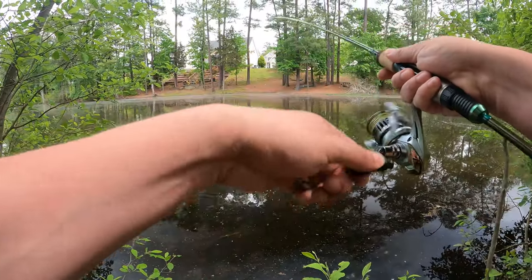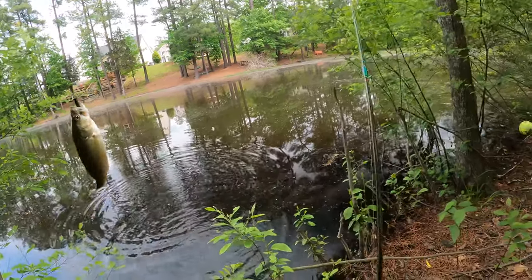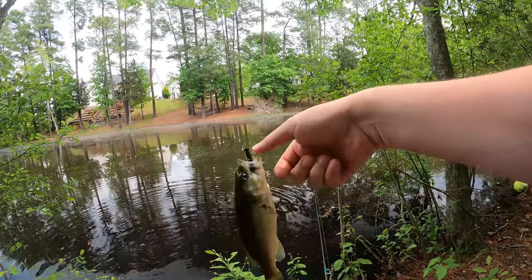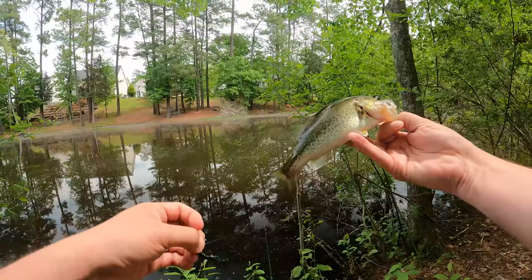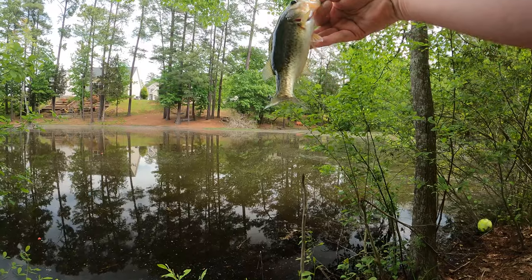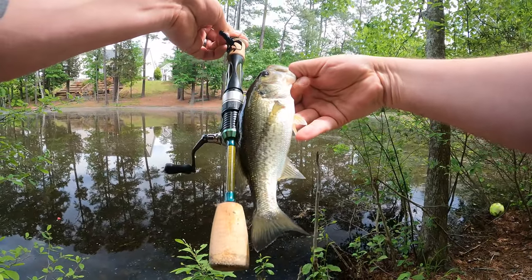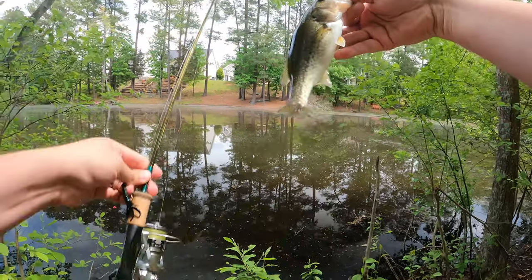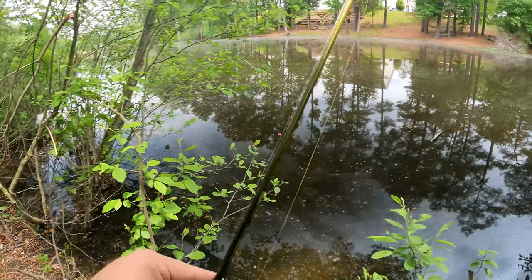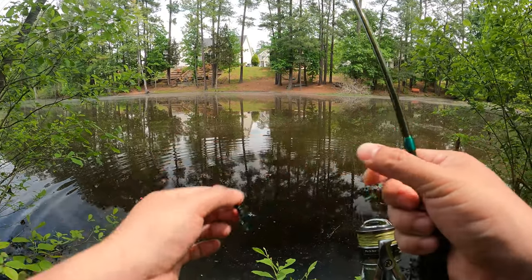Another one. Yep. Nice. Little dinks. Little dinks all day. Owies. Here's number two. This guy's probably like what? 10 inches? Oh no, not even close. It's probably like 7 or 8. They're slamming this little craw. Slamming it.